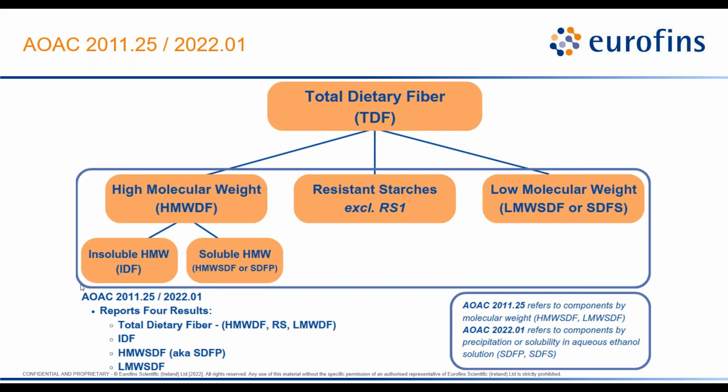So you'll have a report for your total dietary fiber. You'll have insoluble dietary fiber, which is this component right here, so high molecular weight insolubles. You'll have your soluble dietary fiber, which is this component. And then the other component that you'll see broken out separately is the low molecular weight soluble dietary fiber over here. So these items are all reported under the high molecular weights, and then the low molecular weight over here on the right is reported separately on its own.